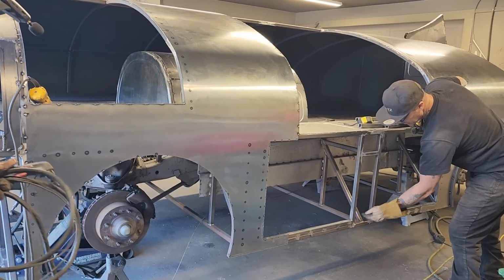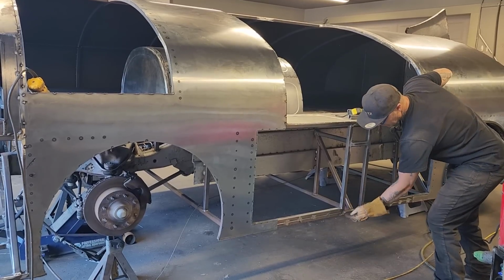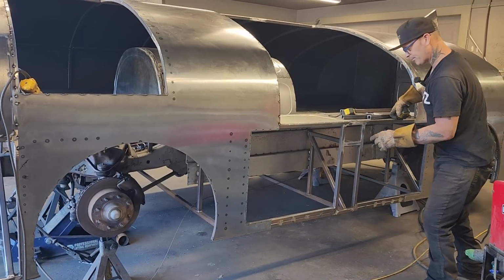then I got nothing in behind here other than sheet metal. So I'm figuring we'll put this piece on first, bring it right down to the bottom. Then we got a little weld right there on each piece.